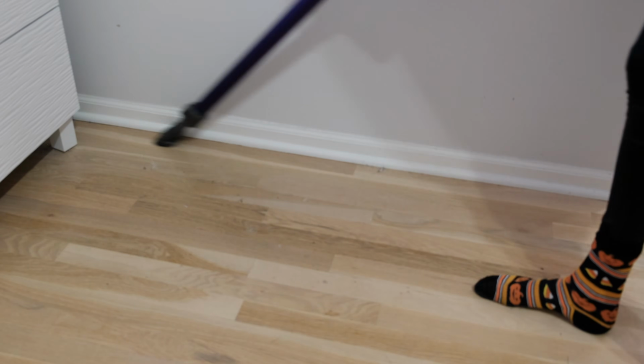All right, so we finally arrived at the floors. We're going to get those baseboards, and I did a whole little Dyson combo here. I've got the long pole with a little brush attachment combo.